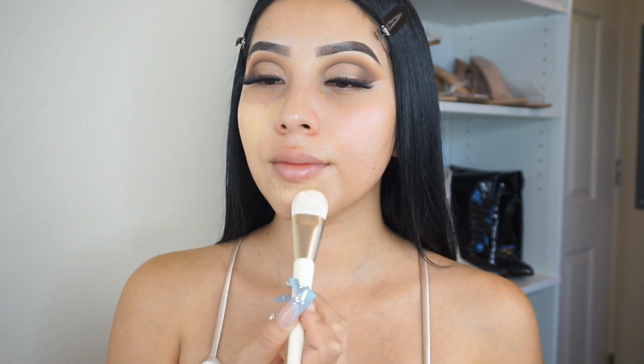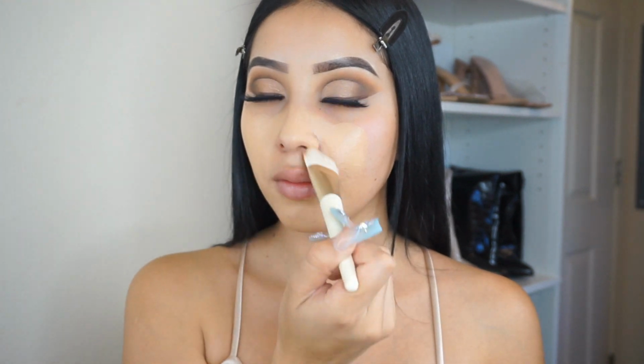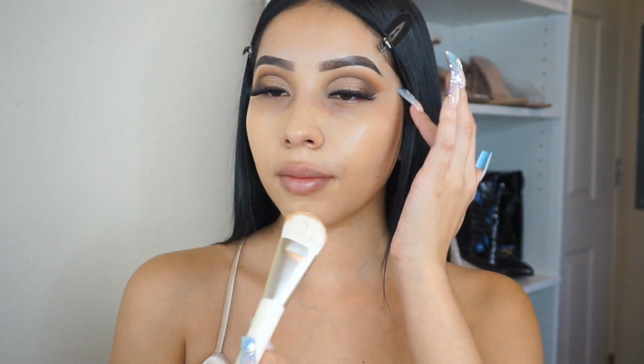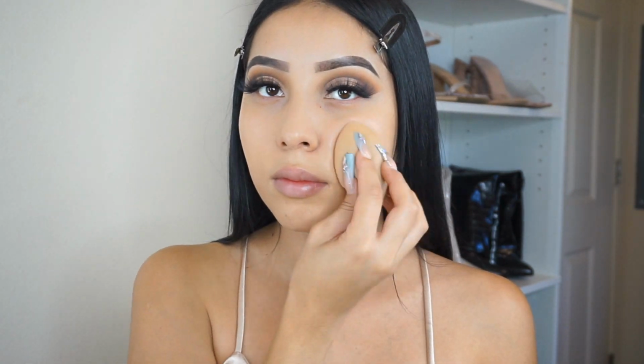I highly recommend it. For foundation, I'm going to be using this one by She Glam. This is their full coverage foundation balm and I've honestly been so obsessed with this foundation. I've always wanted to try this foundation. I've seen it all over TikTok and I finally got the chance to try it out. And I honestly love it. So if you're looking for a good full coverage foundation, this one is the one.